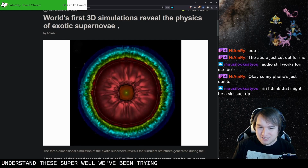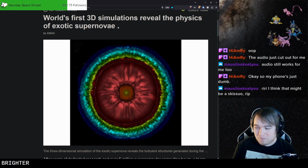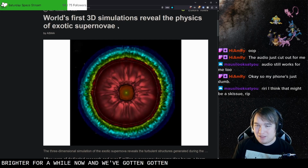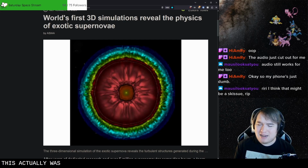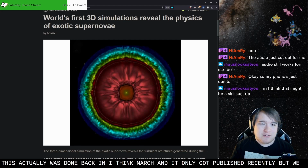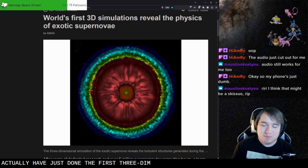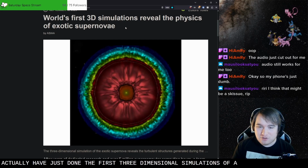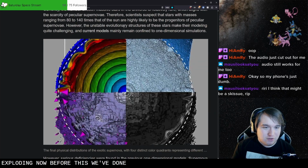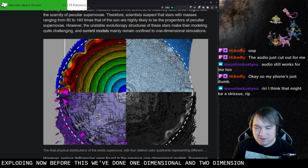We've been trying to understand why these things are so much brighter for a while now, and we've gotten some of the way through that. This actually was done back in, I think, March, and it only got published recently. We actually have just done the first three-dimensional simulations of a giant star exploding. Now, before this, we've done one-dimensional and two-dimensional simulations.